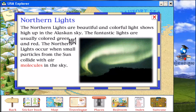Northern Lights. The Northern Lights are beautiful and colorful light shows high up in the Alaskan sky. The fantastic lights are usually colored green and red. The Northern Lights occur when small particles from the sun collide with air molecules in the sky.